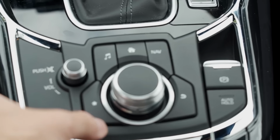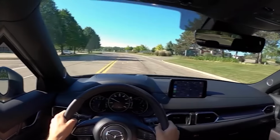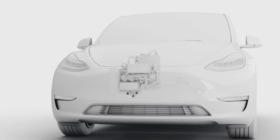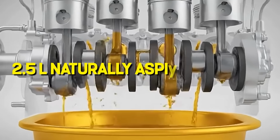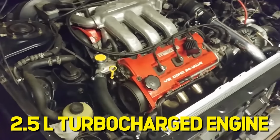The driver controls the entire vehicle interface, Apple CarPlay, and Android Auto, utilizing distinct clicks and nudges of the central dial, without ever taking their eyes off the road or reaching their arm toward the dashboard. The powertrain options for this year are an absolute masterpiece of reliability and performance. You can secure the standard 2.5-liter naturally aspirated engine featuring the reinforced cylinder head, or you can hunt for the highly coveted 2.5-liter turbocharged engine.